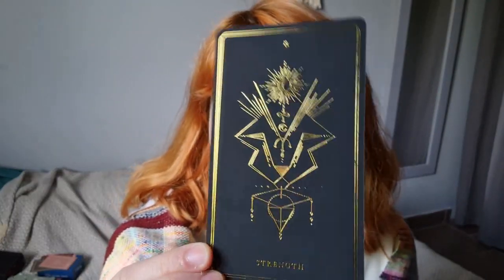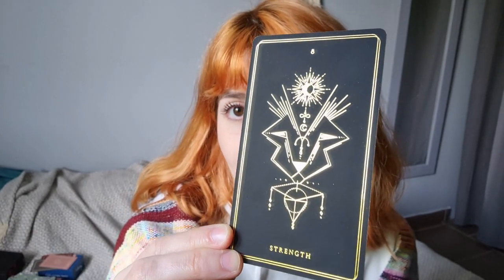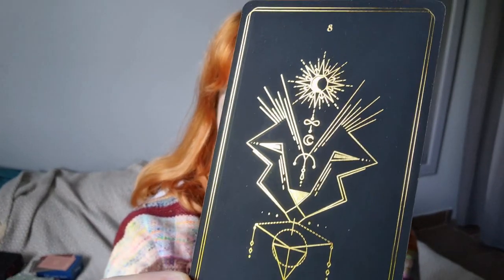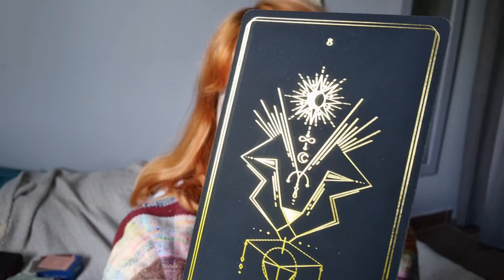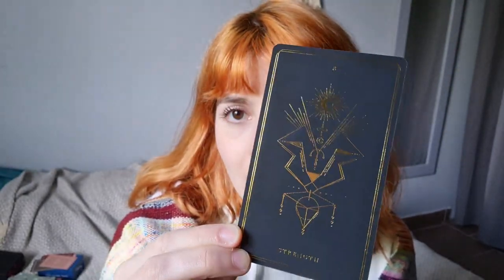And in the soul cards, it's this symbol here, which is a very structural one. You have lots of little details in these cards. Here you can see you have the moon, you have the infinite symbol, you have the sun. Full of little specks of details. And that's it for strength.